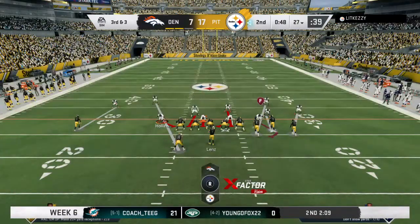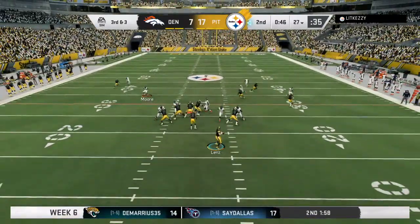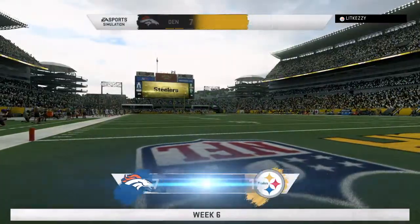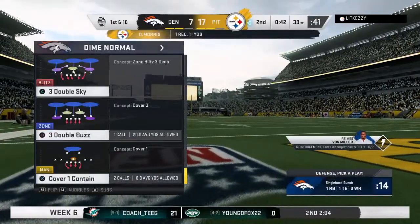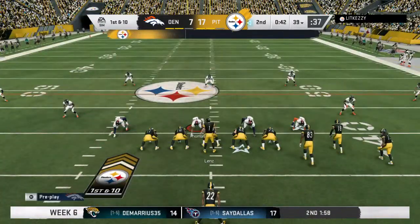And it looks like we've got a dime set here defensively. 6 DBs in the game. They'll drop to throw. Gets this one to Morris. And he gets this one just shy of the 40. They'll mark him down at the 39. Now the Steelers use the first of their 3 timeouts as they'll stop it with just over 40 seconds to go in the first half.